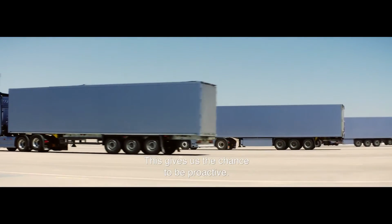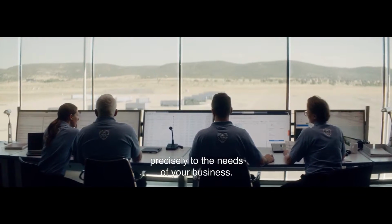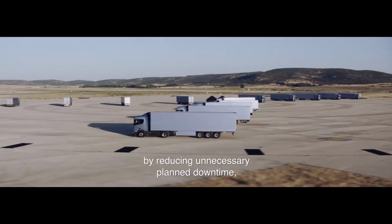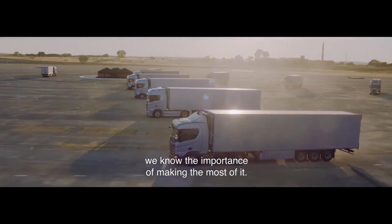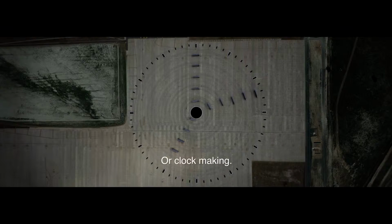This gives us the chance to be proactive, fixing what needs to be fixed before it's too late, and adapting the maintenance plan precisely to the needs of your business. We help increase your productivity by reducing unnecessary planned downtime, using our skilled and widespread service network. As time is money, we know the importance of making the most of it, no matter if you're in the business of long-distance transport or clockmaking.